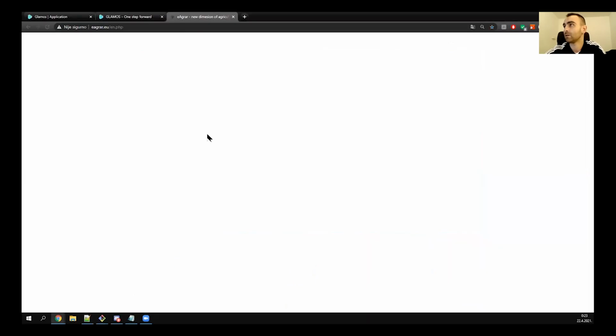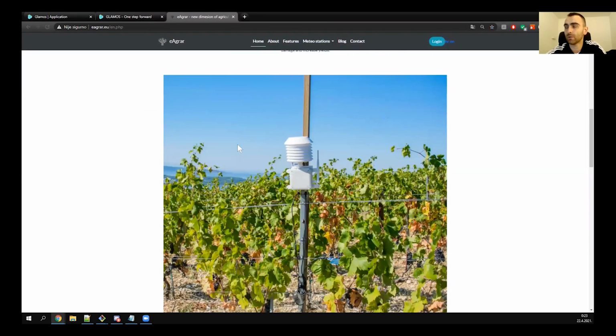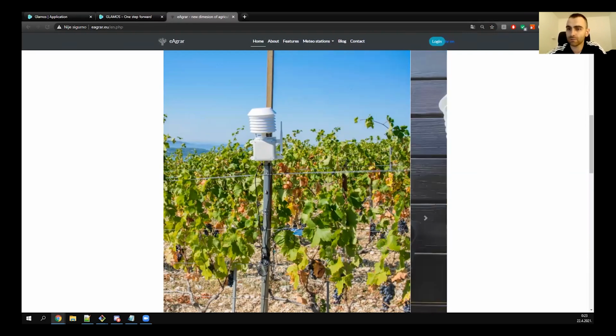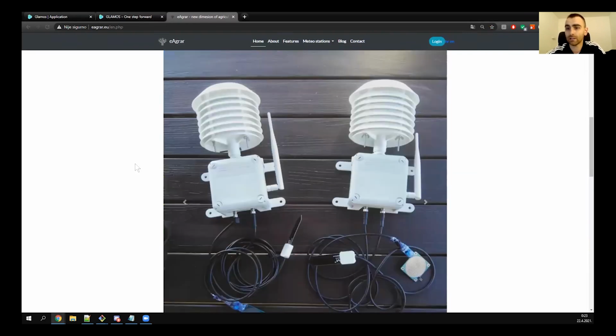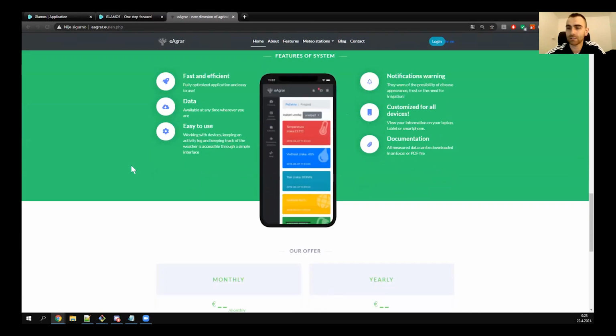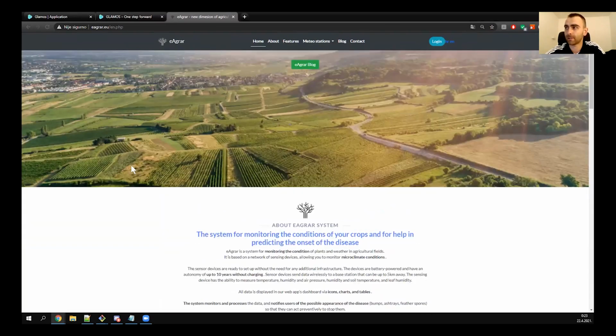I will share my screen so you can see it. Agrar is a system that uses IoT devices to monitor fields, and all this data is used for data analytics, and the system gives farmers information about possible disease appearance, frost appearance, irrigation need, and similar.